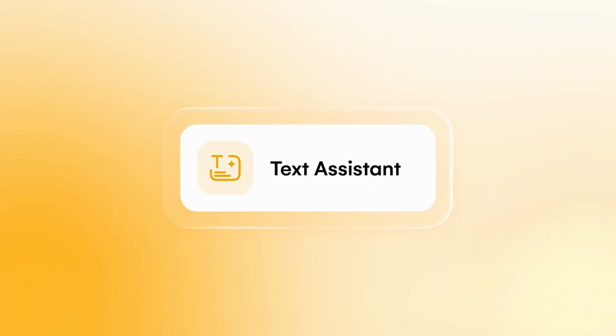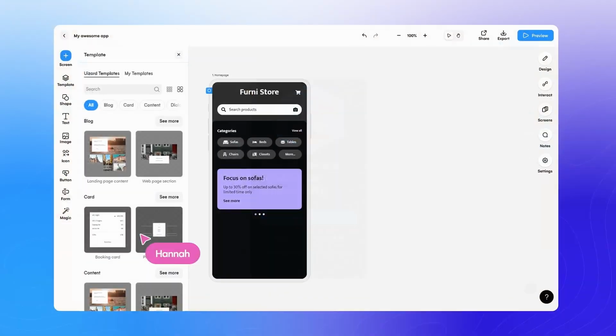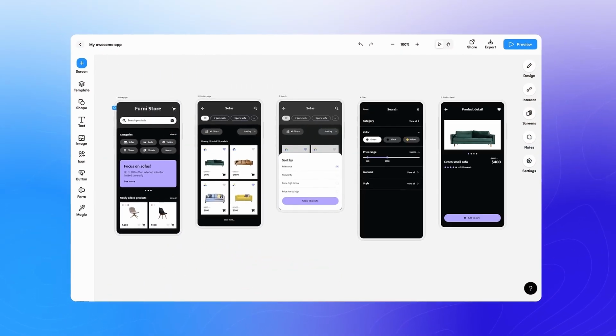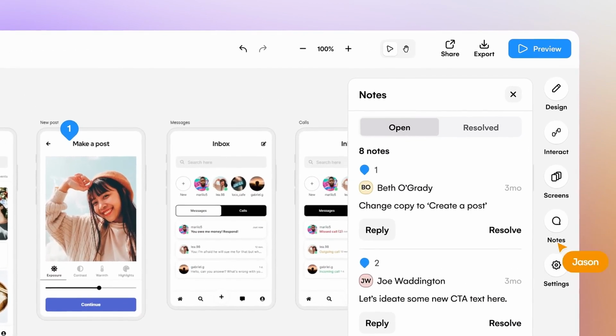For rapid ideation and prototyping, Magician brings unparalleled speed and ease. It's perfect for designers who want to transform rough ideas into polished designs, or for anyone who enjoys brainstorming on paper but needs a quick way to digitize their concepts.